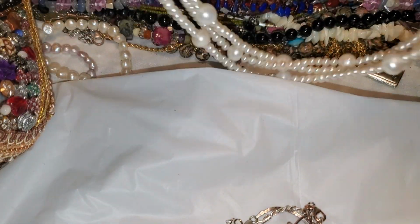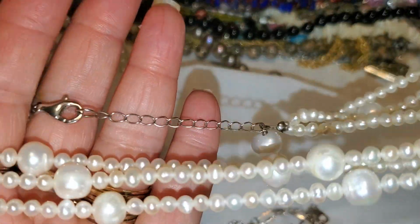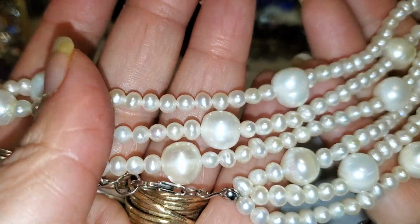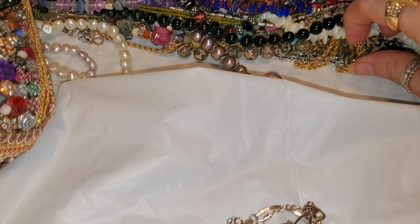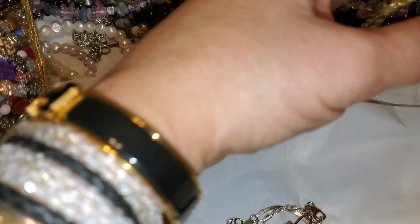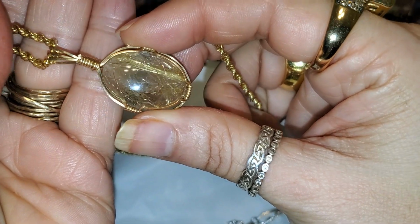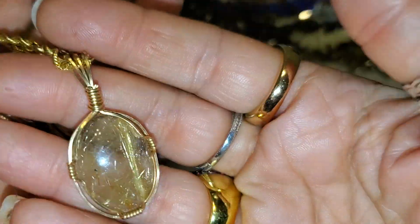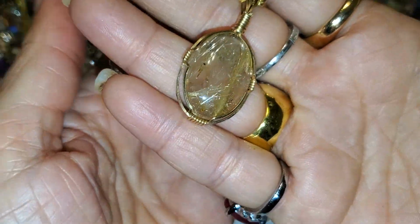And then this, look at that. It's a beautiful pearl necklace. And 9 to 5. Oh, that's very pretty. Beautiful. That is very beautiful. Oh, and that's, I think that's rutilated quartz as well, and a wire wrap, and that's a 12 karat gold filled necklace. That's beautiful. That is very pretty.